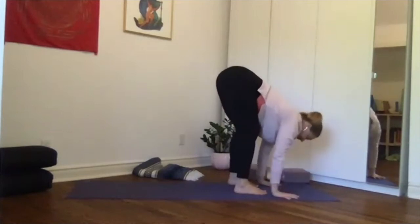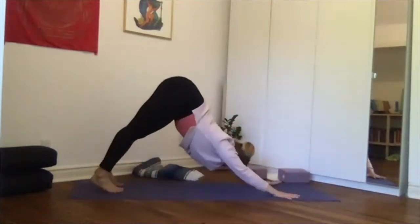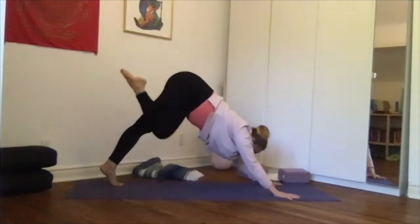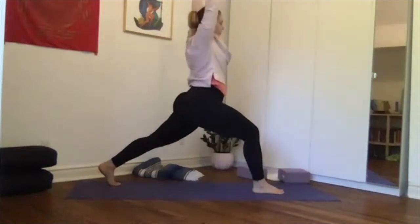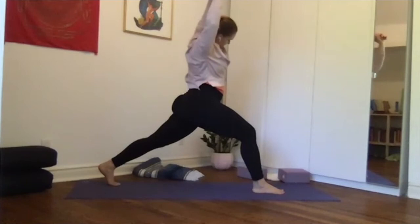Exhale, stepping back, downward dog or vinyasa, your choice. Lifting the right leg up and back. Stepping the right foot forwards through the hands. Inhale, sweeping the arms up, high lunge. Holding the left wrist lifted up, take it over to the right. Pausing there.